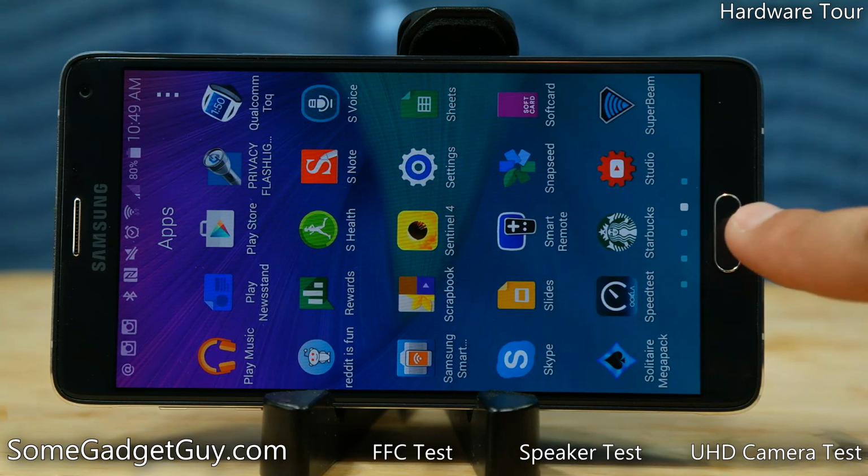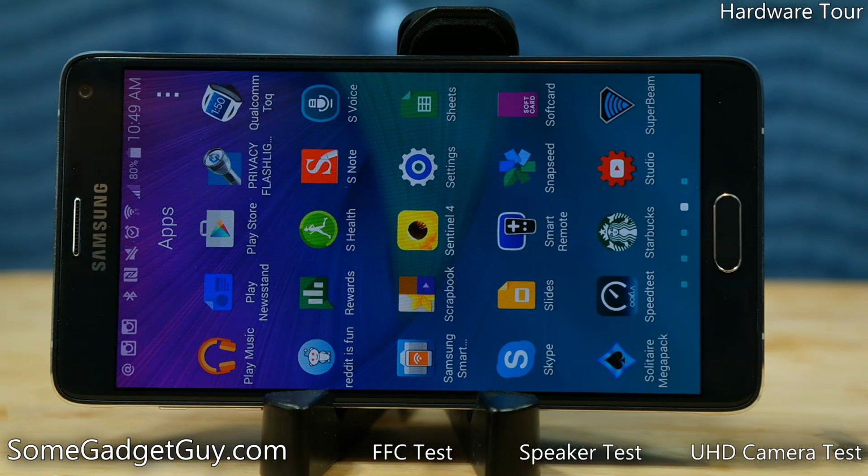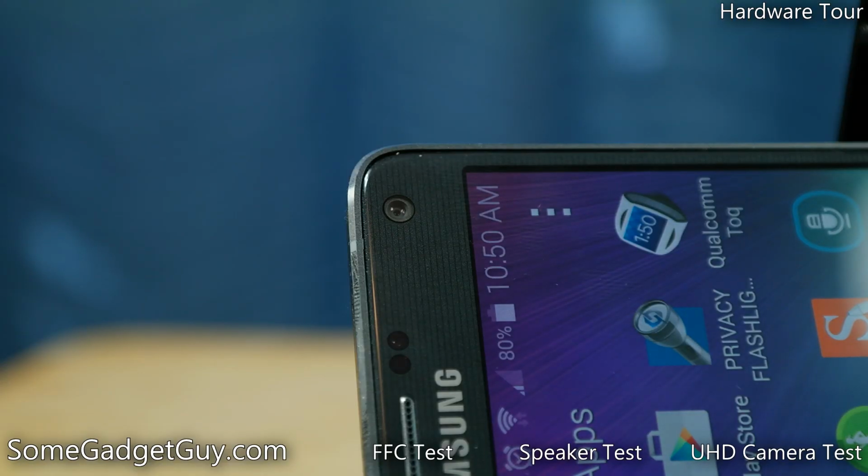Also on the front face, we've got the fingerprint scanner. It's supposedly improved from the scanner on the Galaxy S5, but we'll talk about that a little bit later in the review. We have a decently loud earpiece at the top of the phone, and in the top right corner, we've got the monster front-facing camera. It's only a 3.7 megapixel shooter, but it's capable of QHD video recording. Again, 2560 by 1440 off of the front-facing camera.